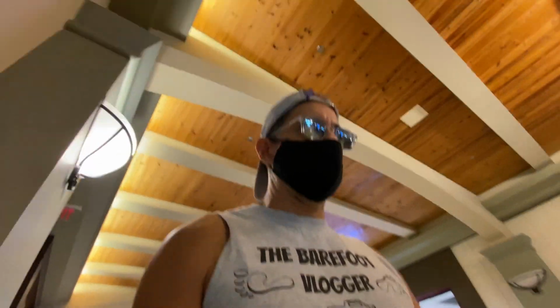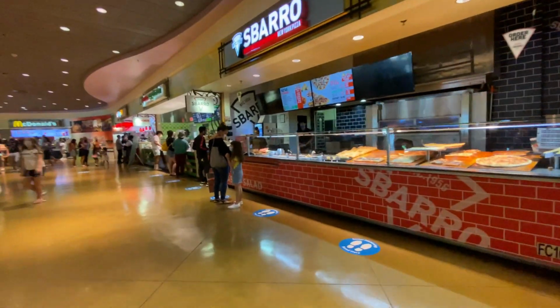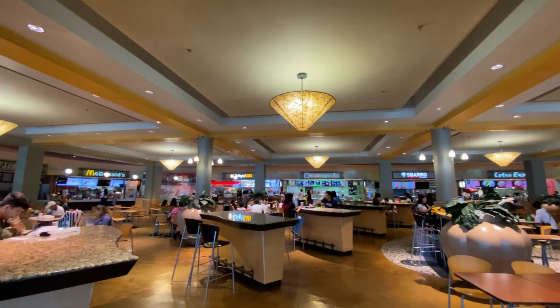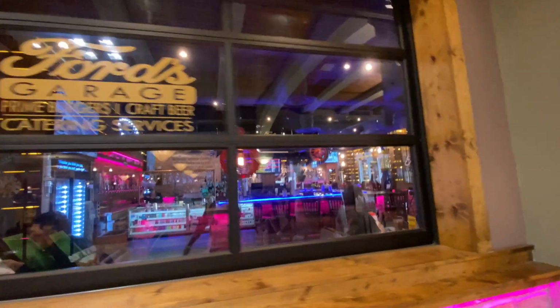So last thing real quick, I just want to show you guys the food court here. Pretty happening mall with just about everything you could want right here in your own community. This Ford's Garage, by the way, is a pretty cool restaurant. I ate at the one in St. Petersburg, and they have like a car motif. It's really cool.